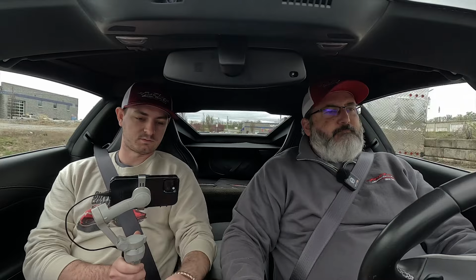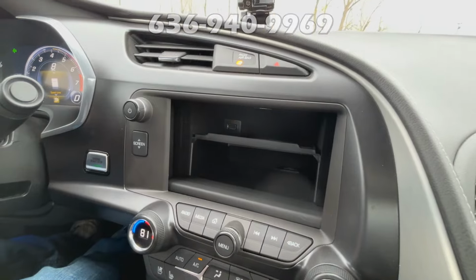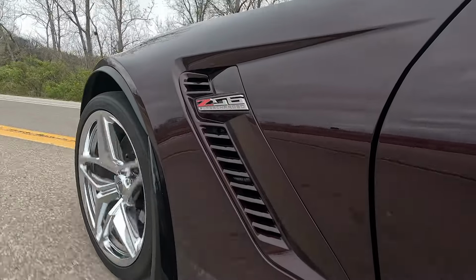You've got the nice infotainment screen in the middle. Watch this. Oh, and it's got a cubby for your Glock. A secret cubby for your concealed carry, if you have one. I like the way you went there. Good for you. I'm proud of you. And then look, it just goes right back up. That's pretty cool. It does.